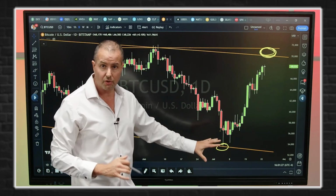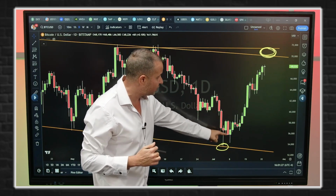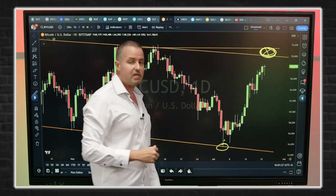Notice there was a little bottoming tail here on the chart. If you know your bottoming tails, your technical analysis, good reversal signal. You even got a 50% retrace here, then up and away. But this is going to be the first big test for Bitcoin right around 70 to 72,000.